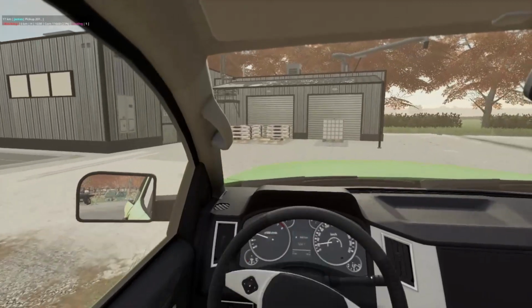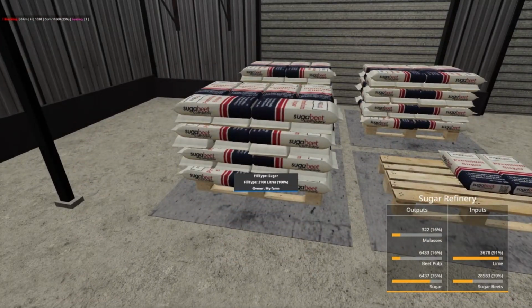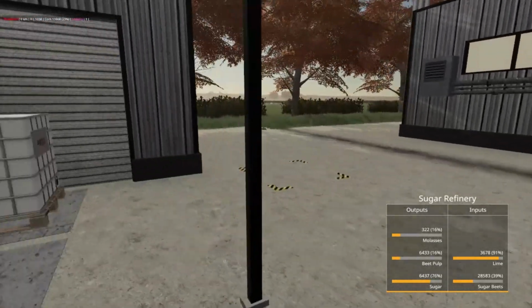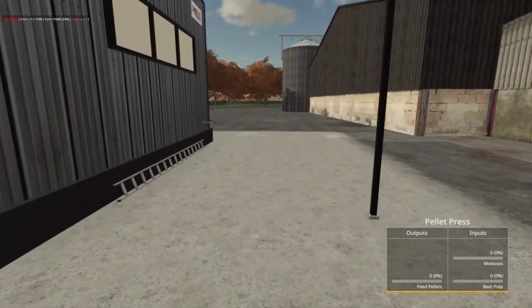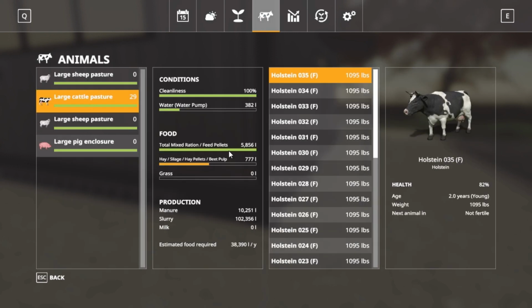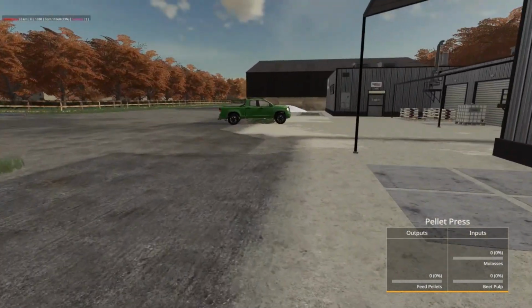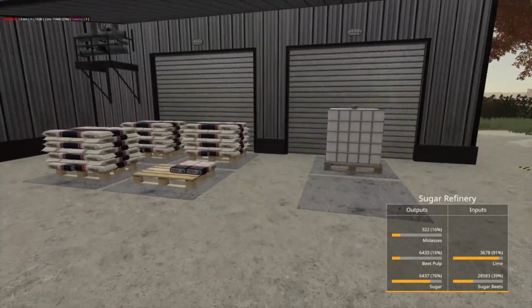Oh, we've got some sugar beet. We've got some sugar. So that's quite good. We've got quite a bit of pulp now, which is nice, and we've got some molasses. So I wouldn't mind today or tomorrow putting that and the pulp into this factory. I really want to make some pellets. It says feed pellets. If we go to the animals, it says feed pellets. I'm really hoping that's what that is, because that's going to be a much easier and much cheaper way for us to make premium cow food.